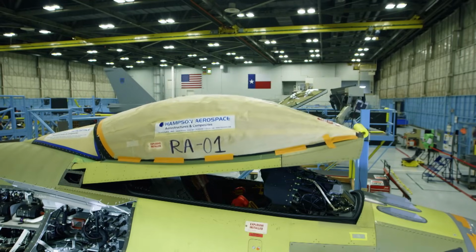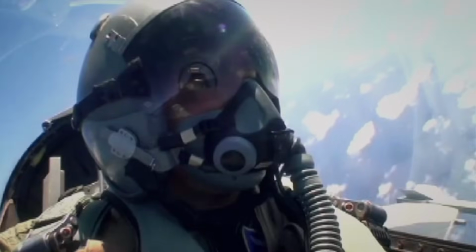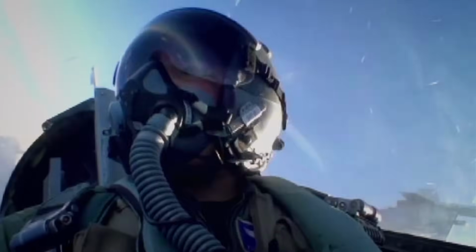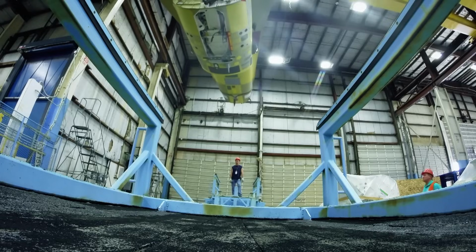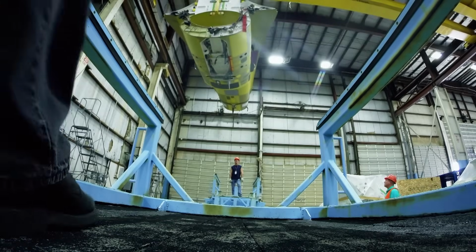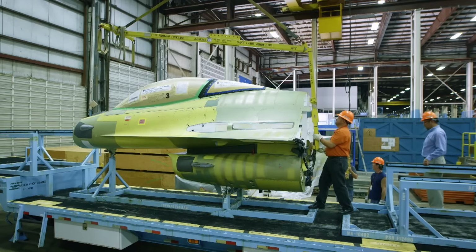Then the bubble canopy is attached and tested. It's made of high-strength polycarbonate that gives the pilot a 360-degree view. Finally, the forward is hoisted over to the flatbed and put aside for the mating process, where it will be joined to the center and aft sections of the plane.